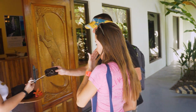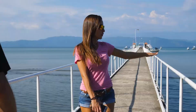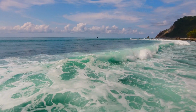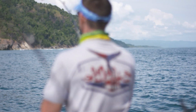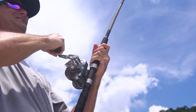After a warm welcome at the Crocodile Bay Resort, Captain Jimmy and Luiza cruise the grounds before settling in. The next morning, they hit the water for some inshore fishing along Costa Rica's captivating shoreline. Not long into trolling, we ended up getting a hit. Fish on! All right, well, we got him hooked up.